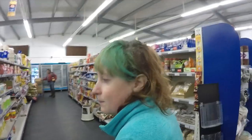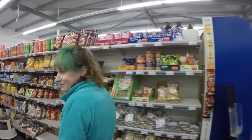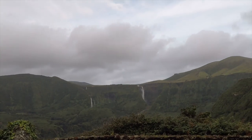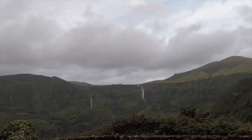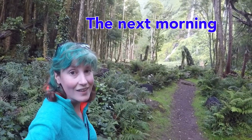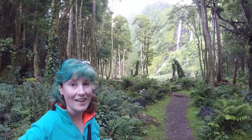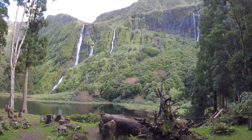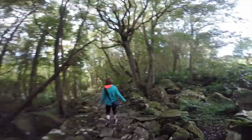It was closed. We're gonna get in the car now and drive to Loges. Here we are in the market in Loges. I could look at that 1,000 times and still be amazed. These waterfalls are gorgeous. And now we're gonna head to the northern tip of the island, Ponta Delgada, to see if we can get our eyes on Corvo, which is the island just north of us.